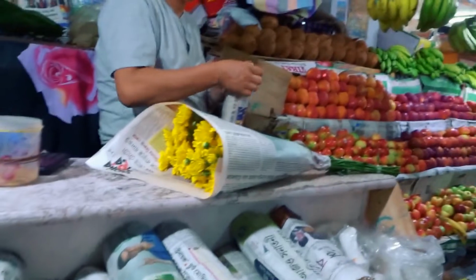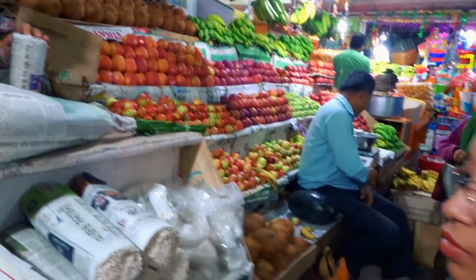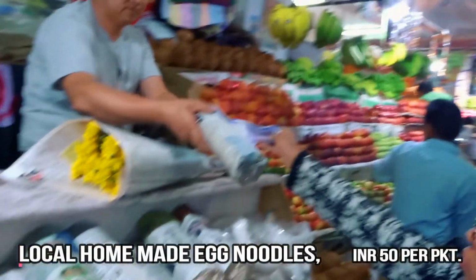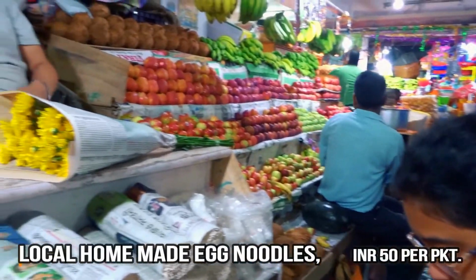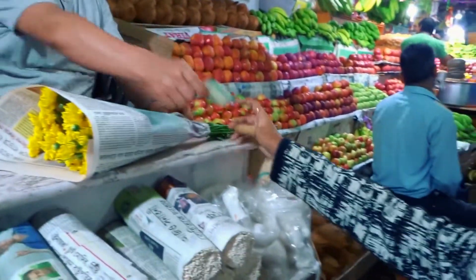Well guys, we are at a store out here and we are buying some local egg noodles which is prepared by the cottage industries out here in Sikkim and it's totally organic. So it costs 50 bucks for one pack. You can see there are different types of noodles out here, all homemade. And this section is actually totally for noodles and fruits. So there we go.